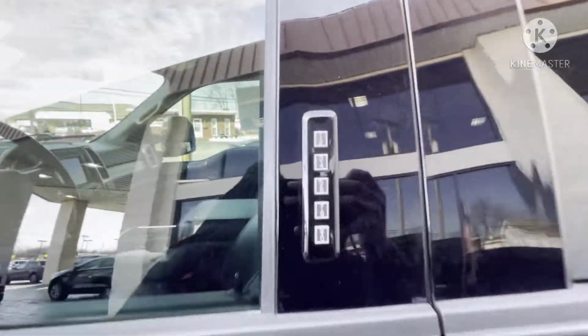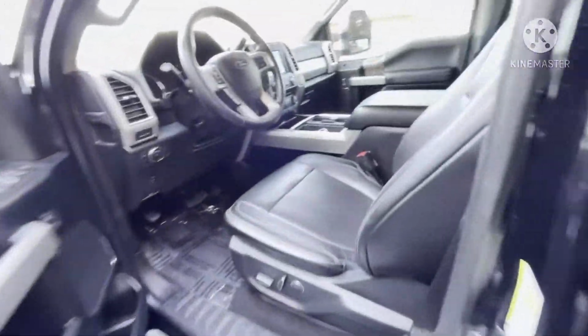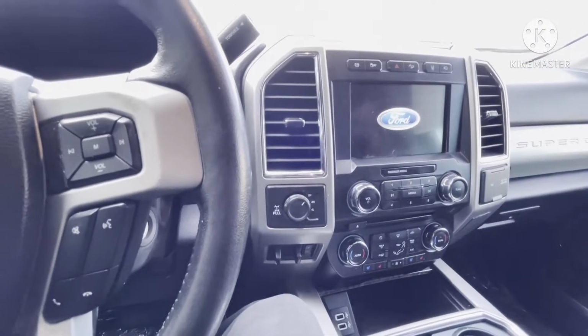What you want me to pull? Let me hop in. Secret passcode, what you want me to do? 1, 2, I ain't gonna do it. Ain't no passcode. I'll hop right in here for y'all, though. What's that smell? Oh, that's that diesel.